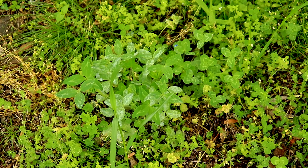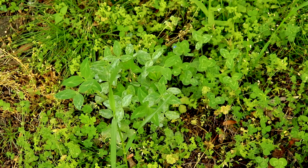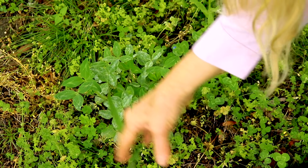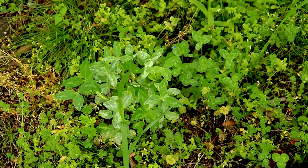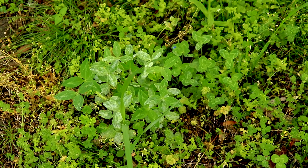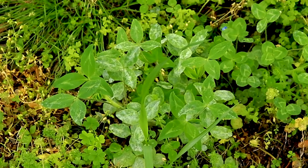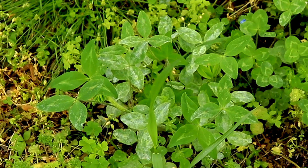The thing I hate about red clover is it gets mildew. So all this white on here is mildew. When I've collected red clover, I've just collected the flowers. It's not even blooming yet and it's covered in mildew. And it's everywhere, so that would be really hard to eradicate. You'd just have to mow everything or weed whack it.